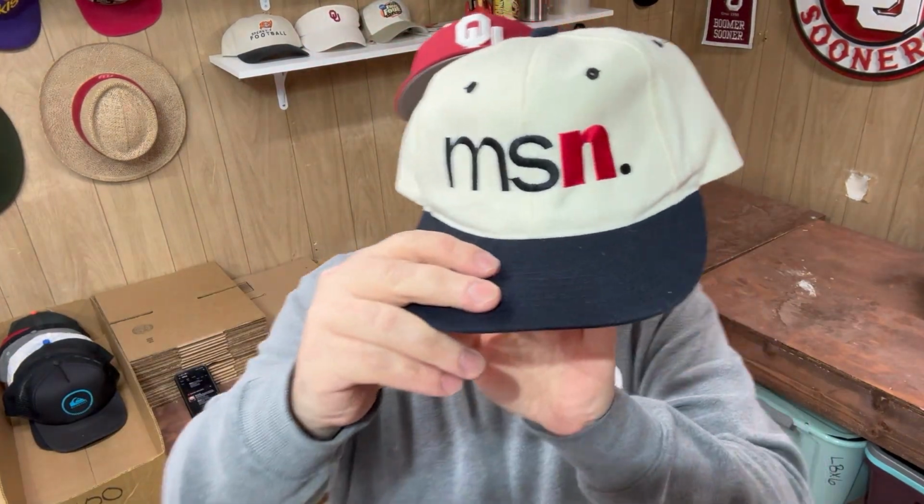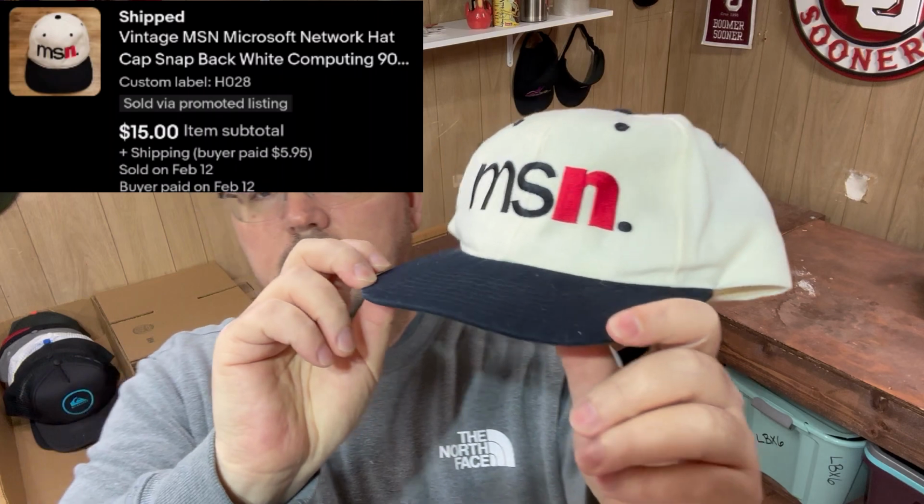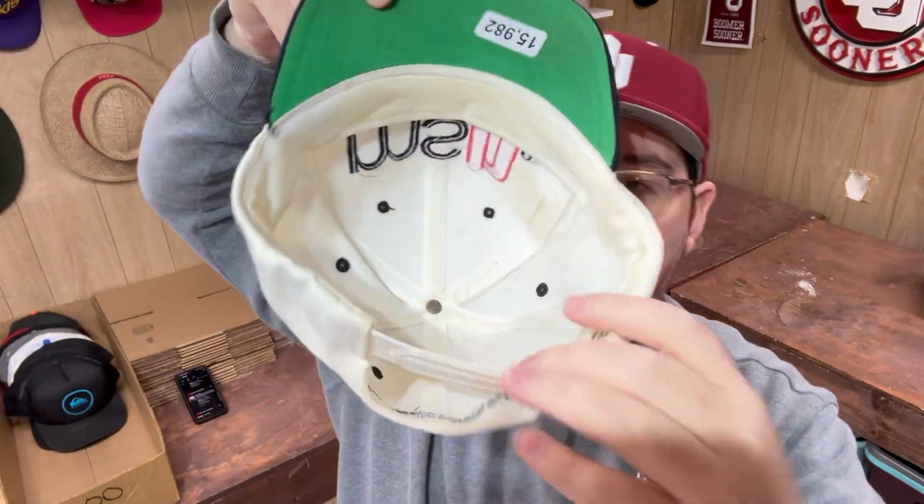Next up was MSN, the Microsoft Network. I bring this one up because whether it's Apple or Microsoft or anything computer related, usually it does pretty well. This one wasn't the coolest hat, but it went for $15 still. Microsoft Network. But make sure you always look up the computer and especially the vintage computer stuff. Next up was this vintage Jordan hat.